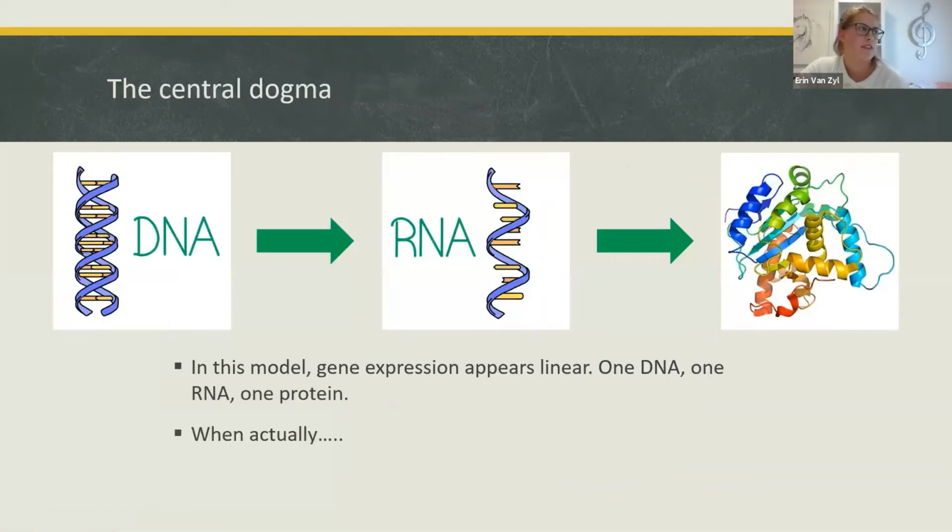So all of this taken together, the flow of genetic information from DNA, which makes a copy of itself called RNA, which makes a protein copy, is termed the central dogma of biology and was initially published in 1958. And this model appears very linear in that you have your DNA, which will always give rise to the same single RNA, which will always give rise to one protein. However, it's actually much more complex than that.